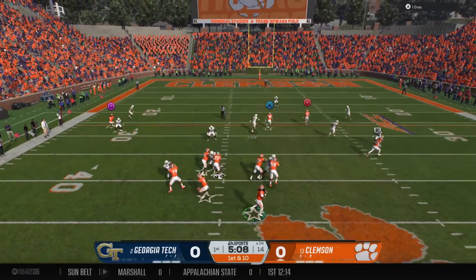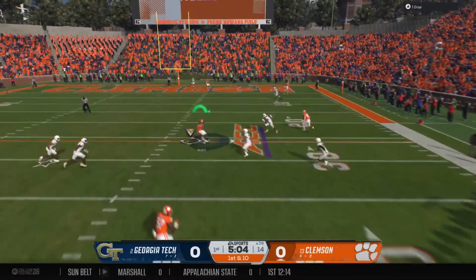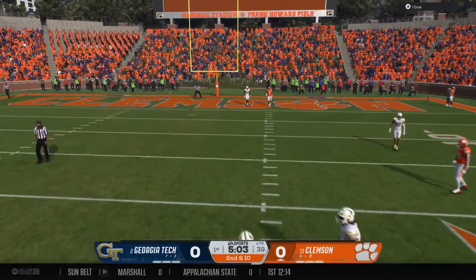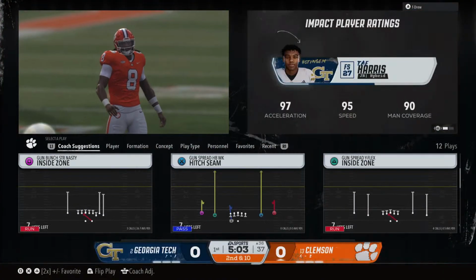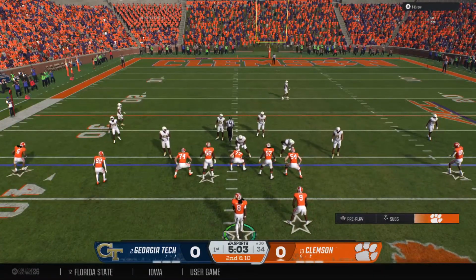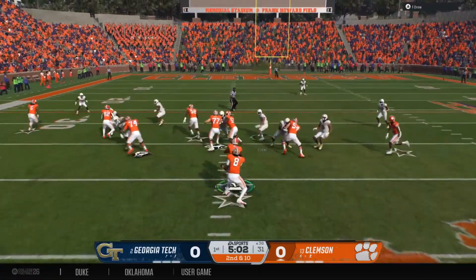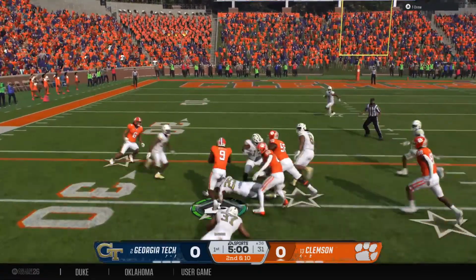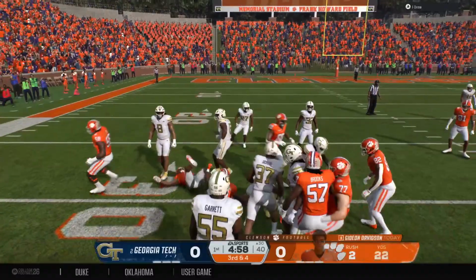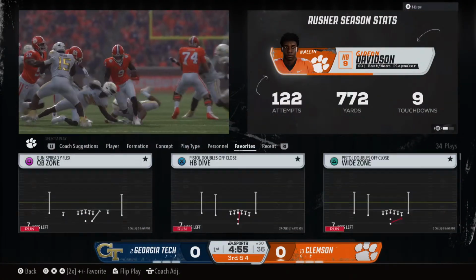And he drops back in the gun. On the move now. Oh, and he misfires just beyond the receiver's grasp. Well, they don't make the completion here. The timing seemed to be off between the quarterback and receiver. But, man, this defensive coordinator may want to consider getting more pressure on this quarterback by changing some things up. He got a lot of time back there to throw the ball. And eventually, it's going to cost you.